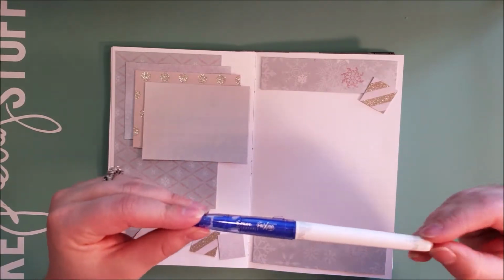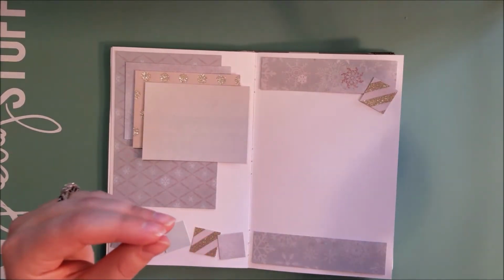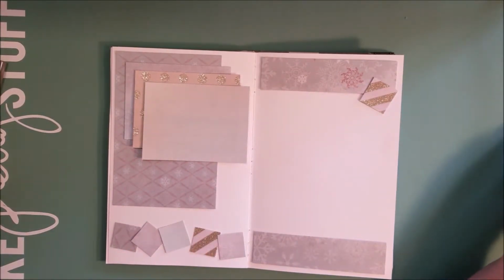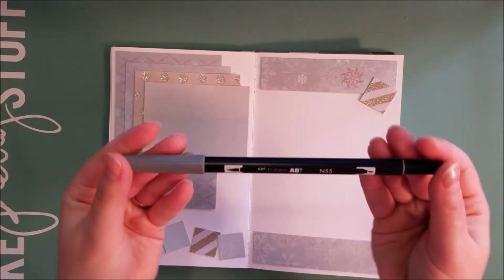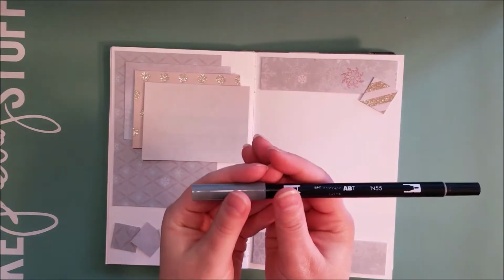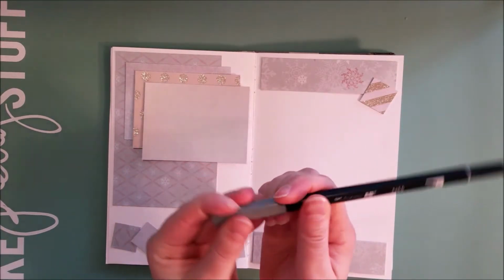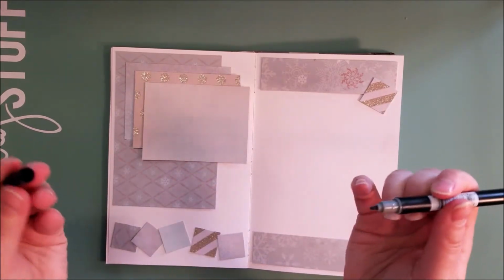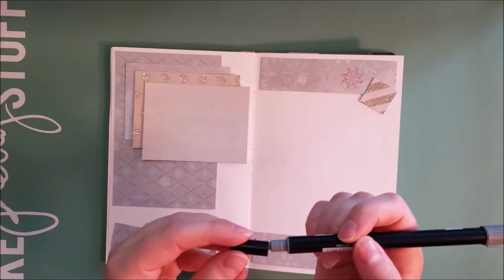I'm actually using it to color in my water tracker right now, but that's one of my favorites to use. And my absolute number one favorite is this Tombow pen. It's a double-sided pen with a brush tip on one side and a fine liner tip on the other side. So I do like to use this one to do some standard journaling in.